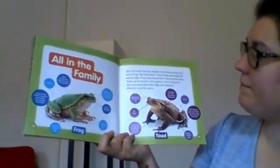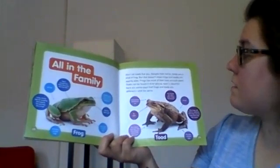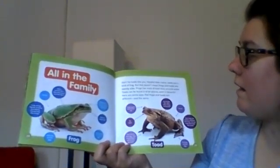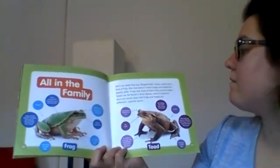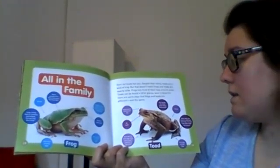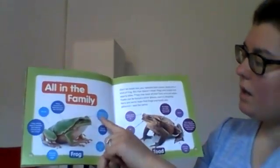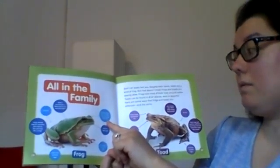All in the family. I love this page. Don't let toads fool you. Despite their name, toads are a kind of frog, but that doesn't mean frogs and toads are exactly alike. Frogs live most of their lives around water. Toads can be found in drier places, even deserts. Here are some ways that frogs and toads are different and the same. Bulgy eyes.